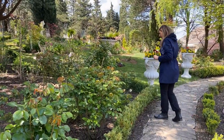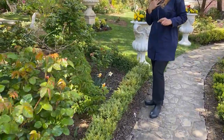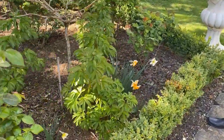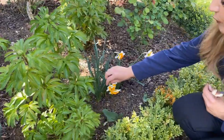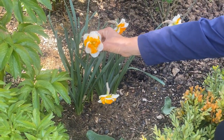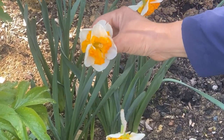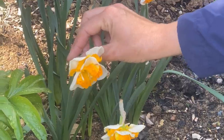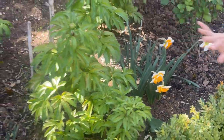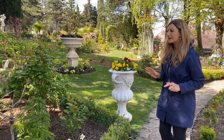A couple of new daffodils opened this last week, and I absolutely adore them. I don't even know their name, because I don't know where I ordered them from. But look at that. Oh, so beautiful. I'm hoping them to naturalize and just fill this area as much as possible, because they're just stunning.